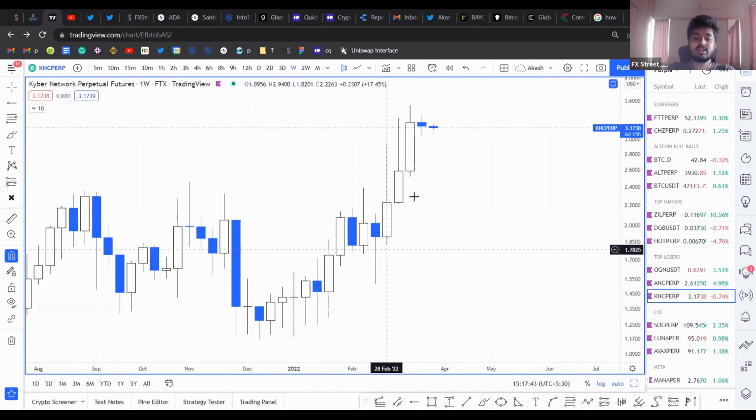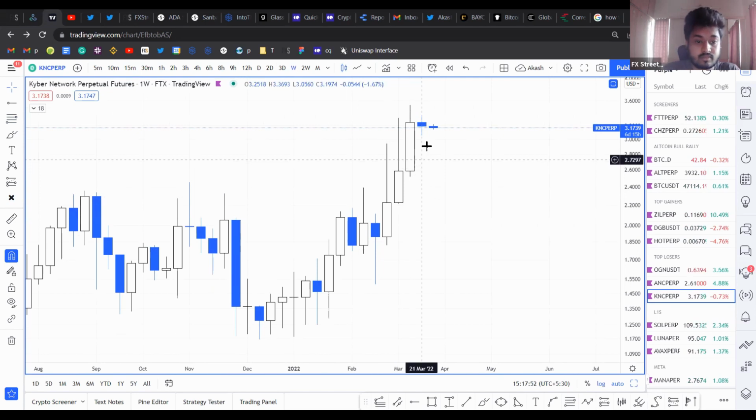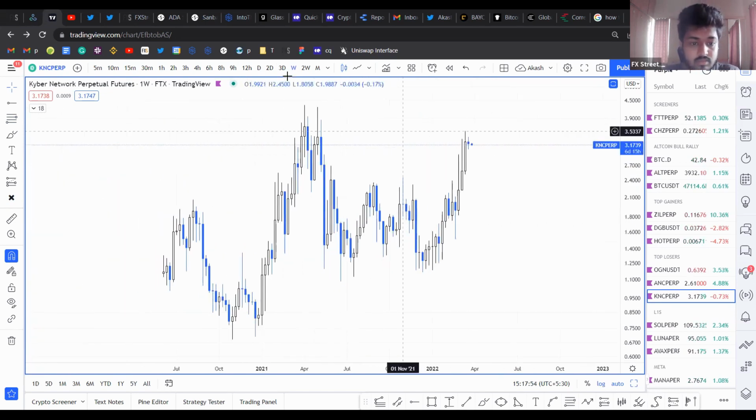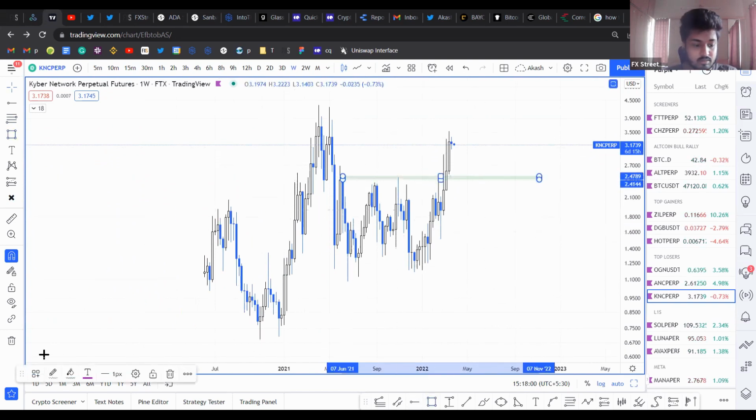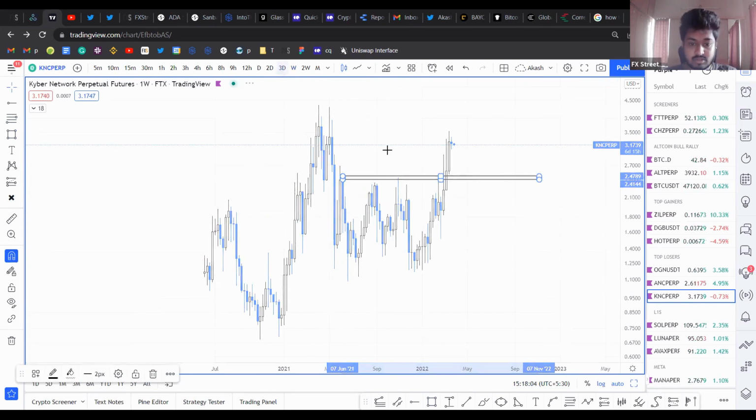Yes, like I explained, KNC was a top loser for this week, and it rallied 25% the week before that. So from a weekly time frame perspective, I don't see anything important except for this level here, but I think we would get much better levels if we look at it from a 3D perspective.